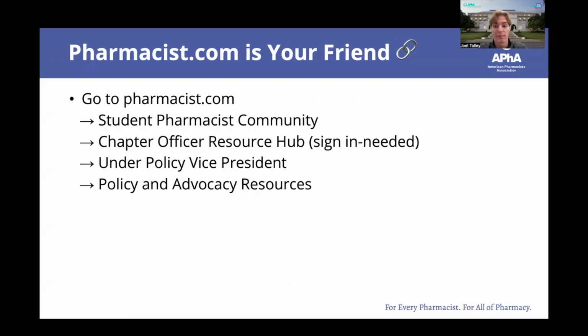This includes a step-by-step guide for planning events, such as writing policy proposals and executing advocacy campaigns like Back the Pack. You can also download the CAPsule, which, like Cap said, walks you through the full APhA-ASP policy process, and then also access searchable versions of our past adopted policies, both from APhA-ASP and the APhA House of Delegates. And there are also toolkits and timelines for planning events like voter registration drives, advocacy events, and even letter writing campaigns.